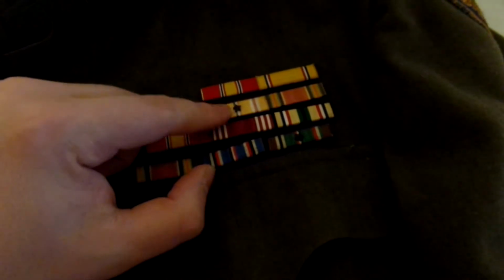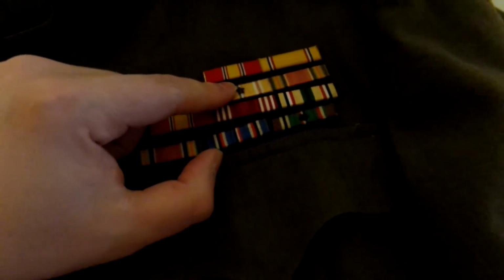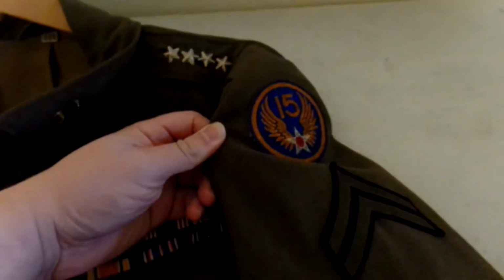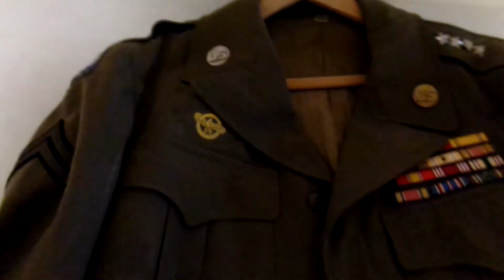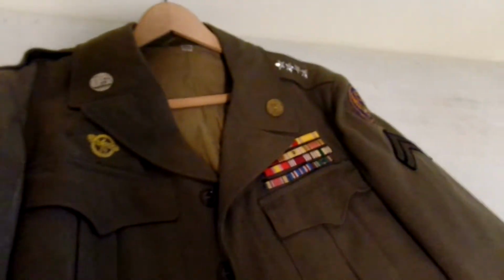Like here, we have a Pacific campaign medal, but this guy was in the 15th and has a Mediterranean patch on, so I don't think that would be his, because I don't think the 15th ended up in the Med.